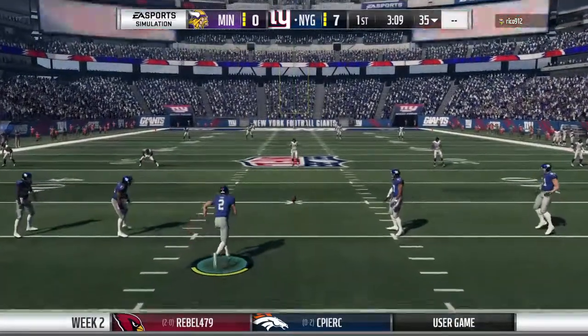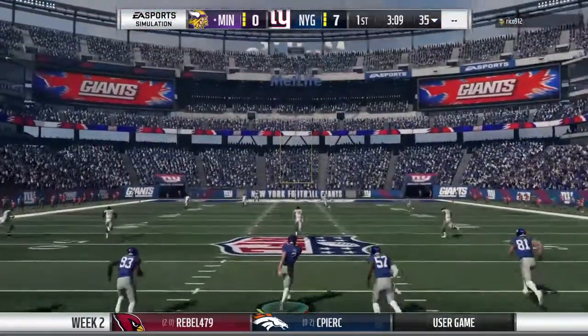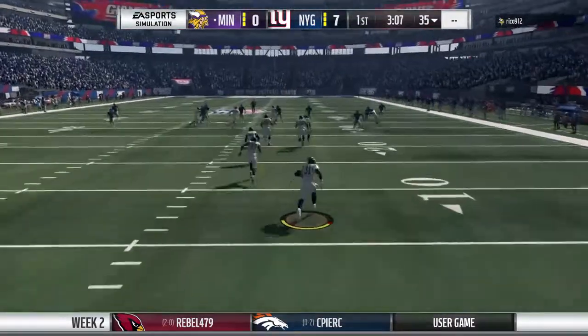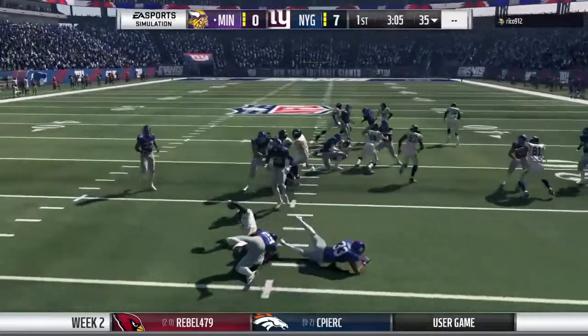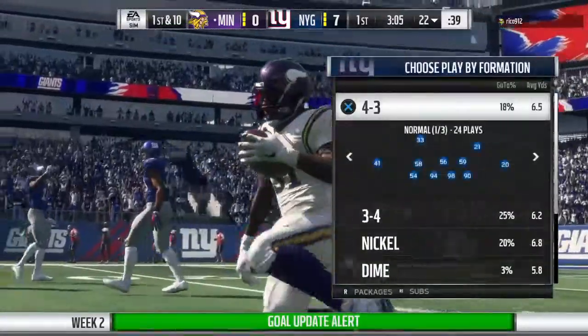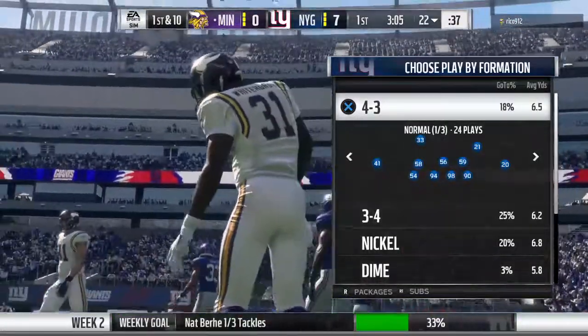So they throw the pick six. They'll get another shot at it now as this one's in the air. This will be taken in at the 1. And he'll take this up past the 20 and down at the 22-yard line.